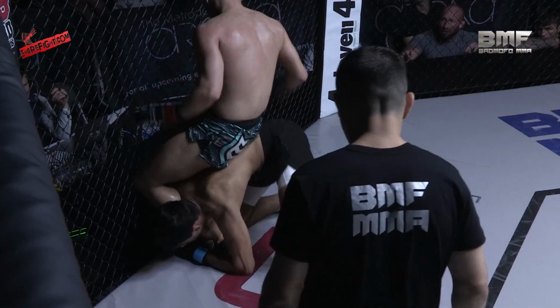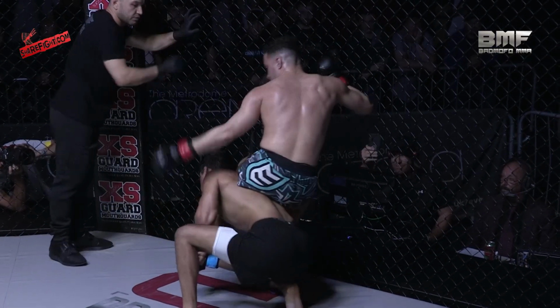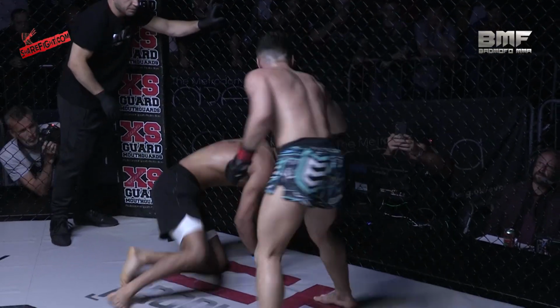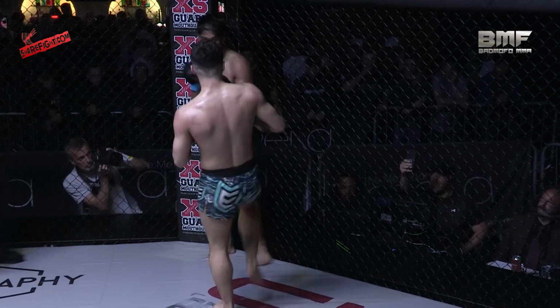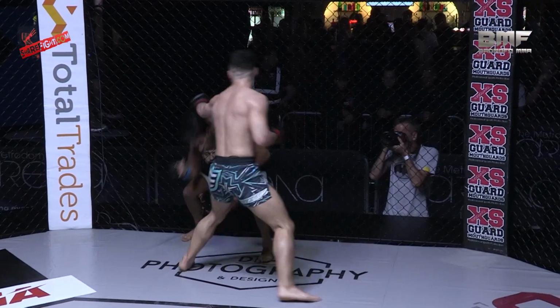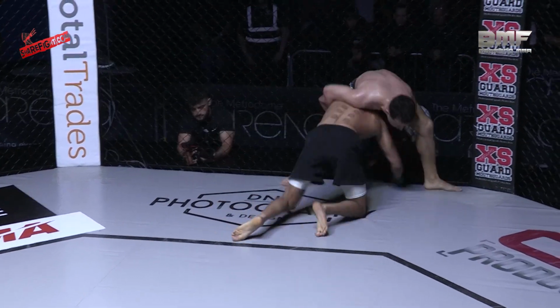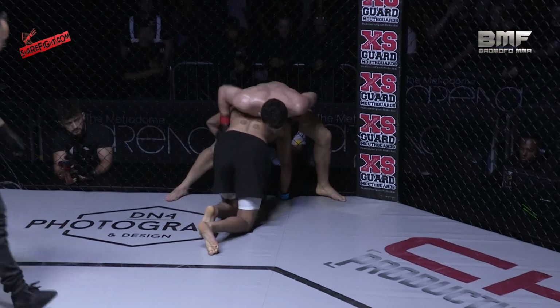Just sitting on top of his man and landing nice ground and pound shots. Yeah, mustn't grab the fence. Oh, got to be careful with his shot selection there, but that was obviously a little bit too close to the body. Nice sprawl. Yeah, see if he can break the grips apart.